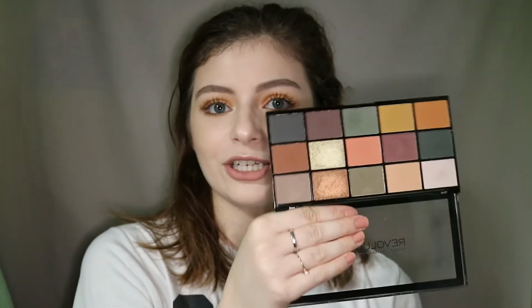Alright, I actually have 3 other products because I have been not wearing makeup this month. But this first one is the Makeup Revolution Division palette. Now, I talked about this in my Ulta haul, which I will link down below, and I have been loving this so much. This is obviously a dupe for the Anastasia Subculture palette, which is why I wanted it, because I love the colors in the Subculture palette, but I don't think I can handle the formula of the Subculture palette.